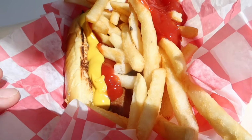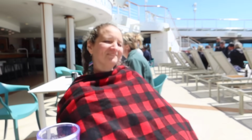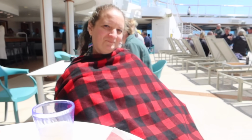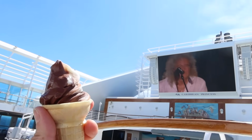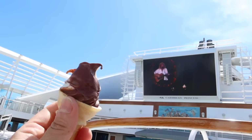All right, my lunch is here. I got the hot dog and fries because I'm on vacation, dang it. And I picked up a blanket for Sherry. They have blankets out on the pool deck here in Alaska. So she's sitting in the sunshine under a blanket. Pretty happy? All right, I got my soft serve ice cream. And Queen is on the screen outside. What a good day this is.